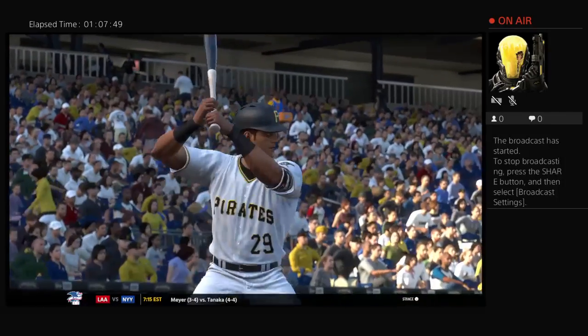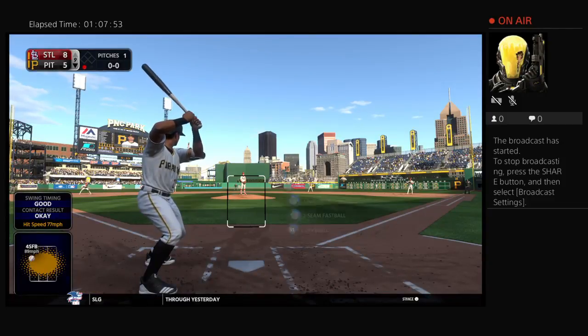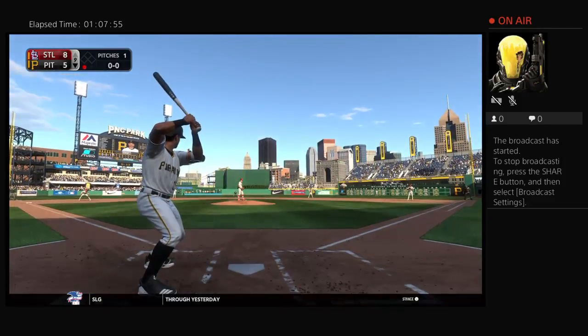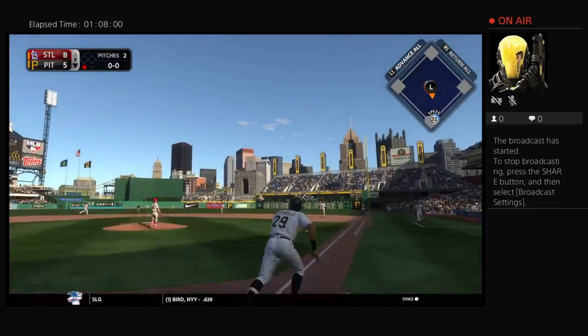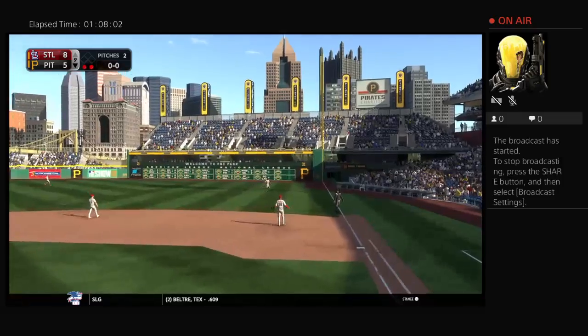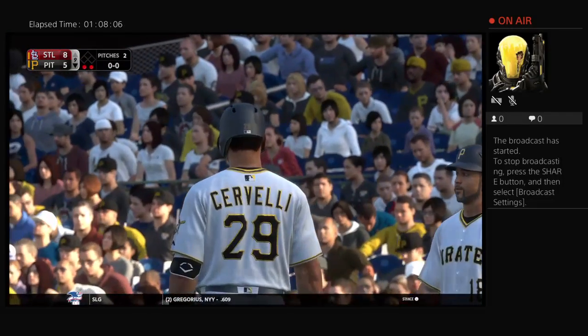Standing in, Francisco Cervelli. He's working on a 1-for-3 thus far. Ready with the first pitch. Here it comes. Heading out towards shallow right. Fowler is there, and folks are starting to head for the exits now. 2 gone here in the ninth.